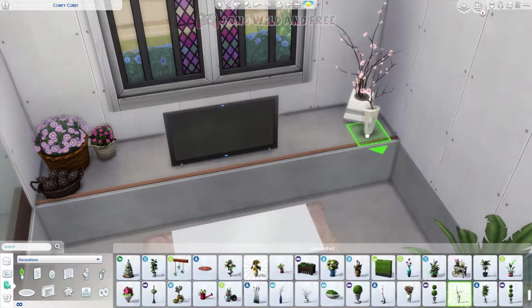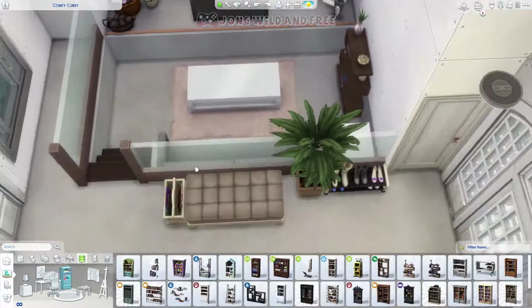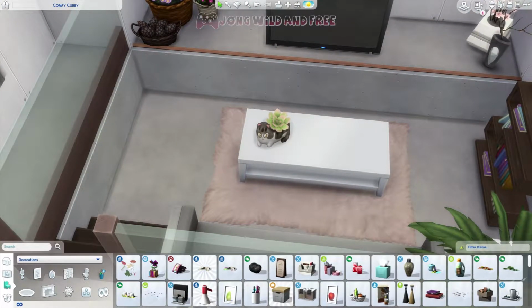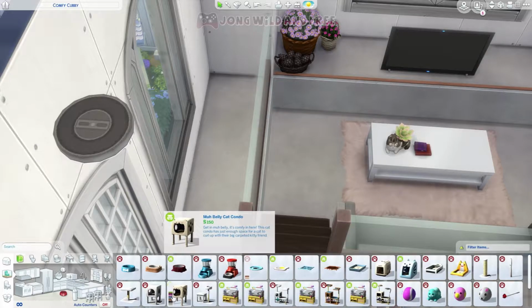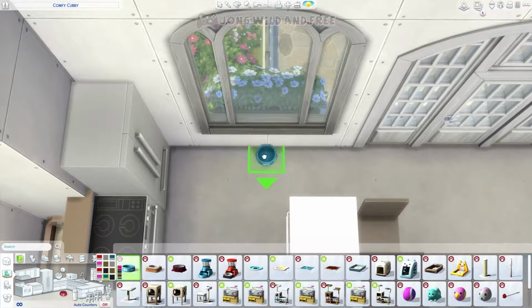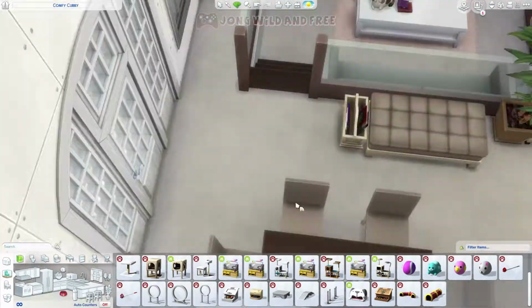Those types of candle lights that you will see. And there's the bookcase. The PC will be in the bedroom actually. A bit more cat themed, of course. I do think that the little cat plant is quite cute. And there I placed the litter box, and those cat trees should be just fine to reach as well.